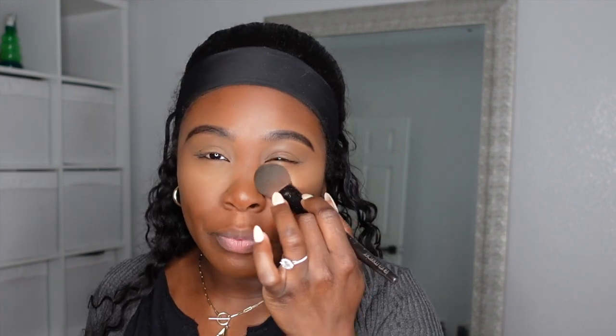So I feel like this method with using that powder is just showing you that you really don't need a very full coverage foundation. You could go in with something lighter and literally use it as a foundation, which I've heard a lot of professional makeup artists do. They don't go heavy on the foundation.